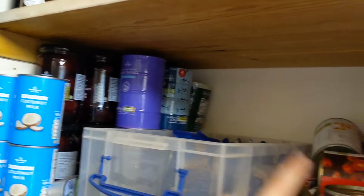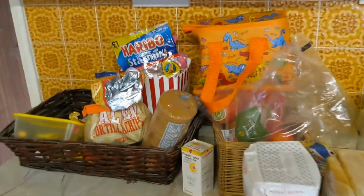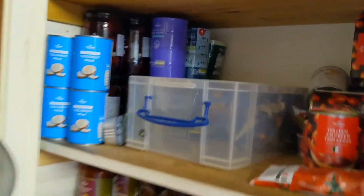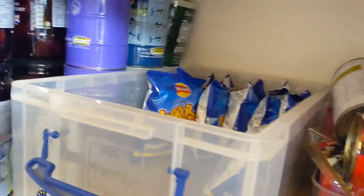Tuna. And obviously we've got some crisps in here, which is my favourite thing, because crisps. Excuse this mess because I need to tidy it up, but the crisps were just literally sat on here and it looked so horrible, and I found this box and thought, oh, that fits perfectly in this gap, so I decided to put the crisps in there. It's easy, you can just grab a packet or two and it keeps it all nice and neat and tidy.